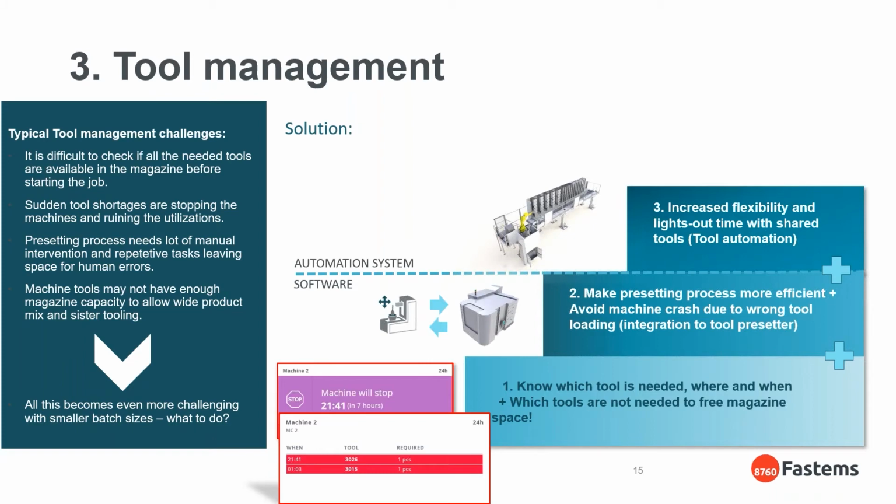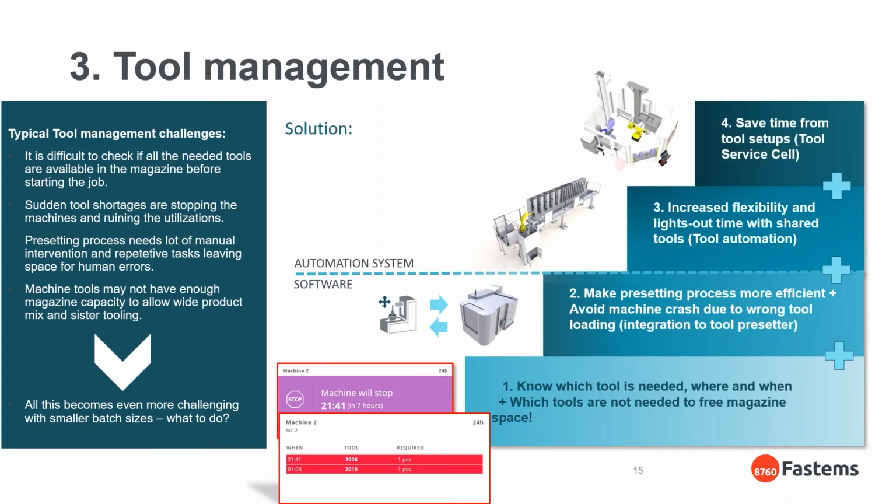so you don't have to purchase this special tool for each machine in the machine shop. And then if we go even one step further, there is this tool service cell, where the robot is taking care of the presetting process also. So the only job the operator must do is to change the inserts of the tools, and the robot and the automation will take care of the rest. So really, this is some heavy duty tool management solution already.